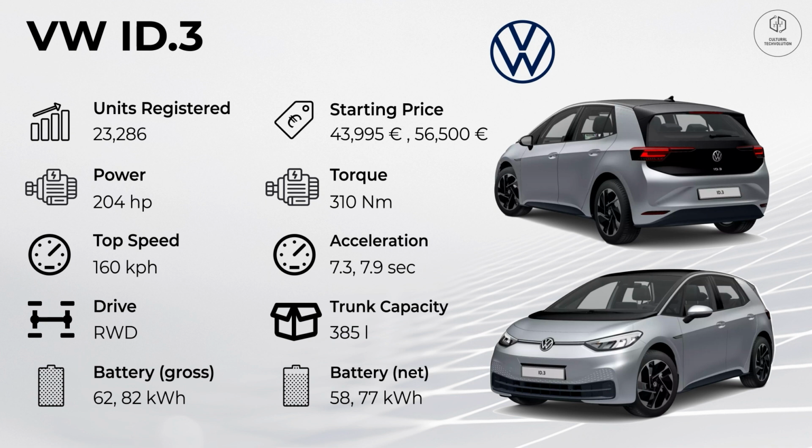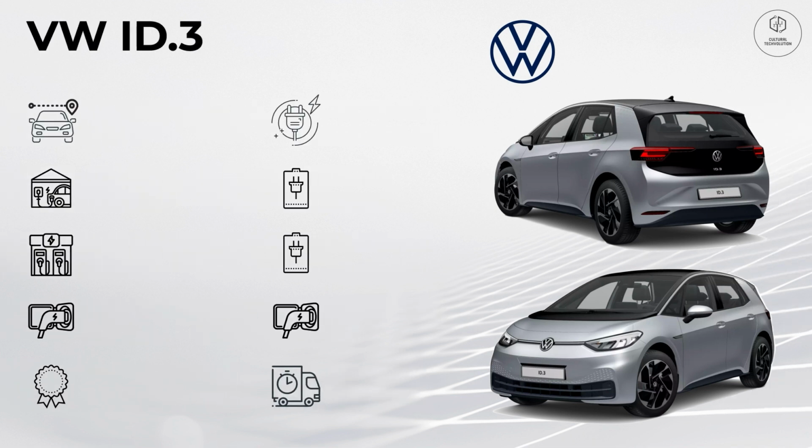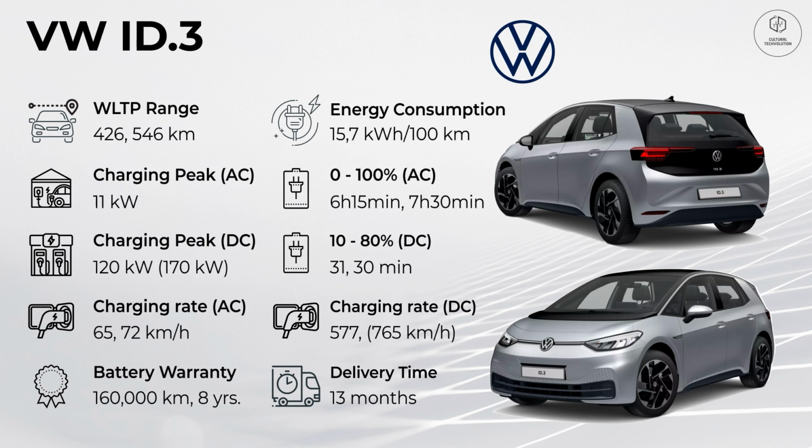When it comes to specs, it is identical to Cupra Born, but 2023 could be a very difficult year for ID.3 as it's the most expensive car on this list, and for the larger battery, it even goes above 56,000 euros, at which point people might prefer the SUV versions, which are ID.4 or ID.5, because of their additional space and feel.